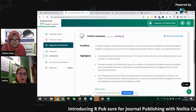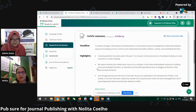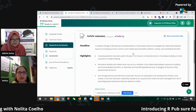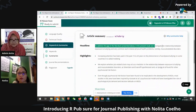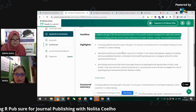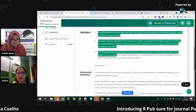The other bit, of course, that we know Scholasy does really well is its summarization engine, its ability to really understand what's in your paper and then create these shorter summaries. So there are three kinds of summaries that we have here. This is a really short, almost 140 word summary. This is the highlights of the paper, and a structured summary that you can see here.